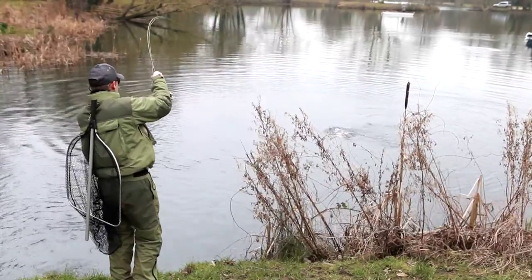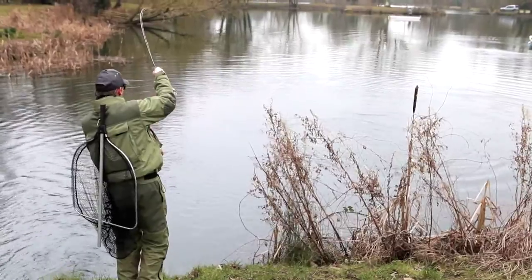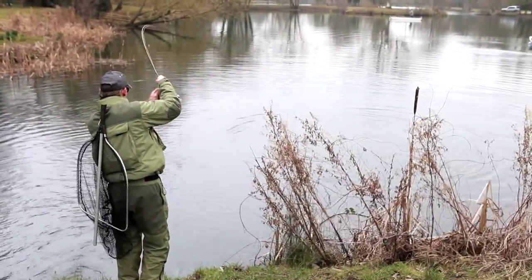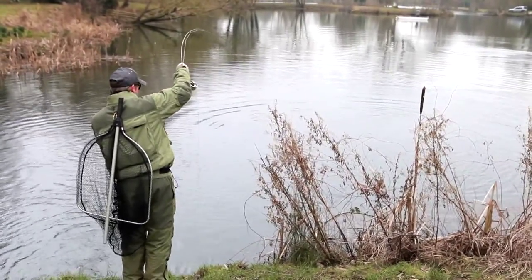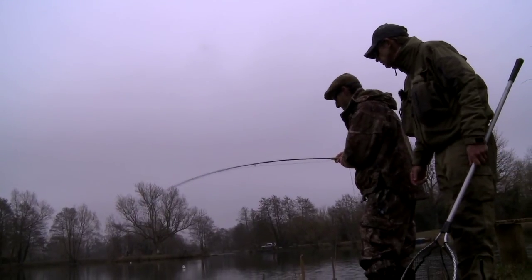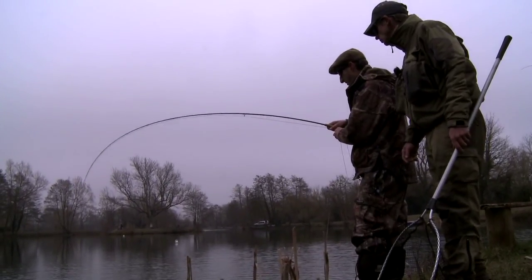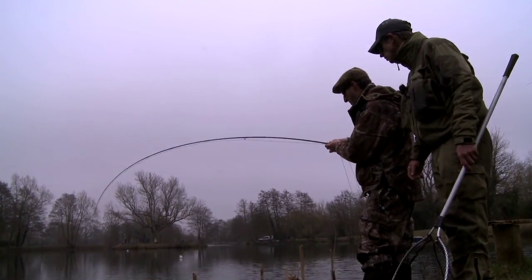The tackle we'll be using today is a 9-foot full weight mid flex rod. It just absorbs the extra lunges of the fish. Today, with the conditions as they are, the fish are going to stay low. I prefer the mid flex. It gives a little softer action.